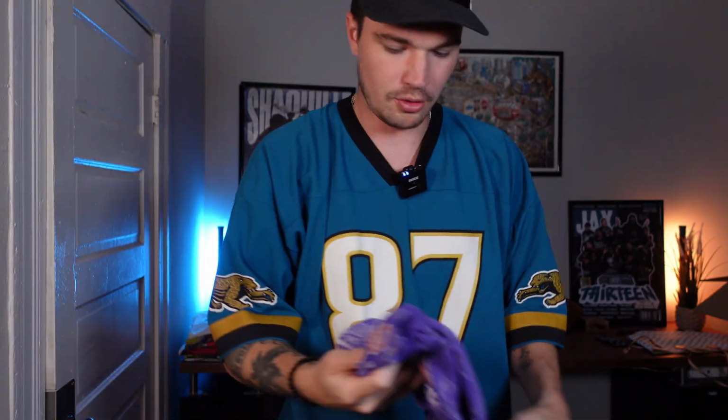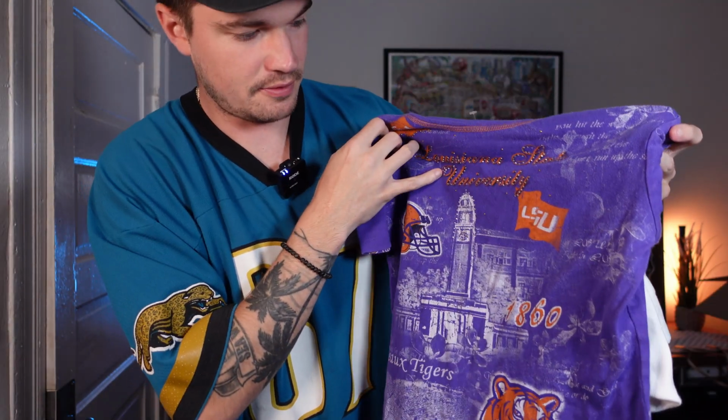I mean, I'll grab a handful of stuff right here, like an Adidas windbreaker, or this LSU Y2K all over print kind of Ed Hardy vibe. Same thing with this Cubs tee. It's just little stuff like that that I feel is not really worth showing off, but I know it will make money.